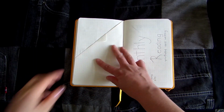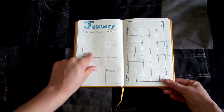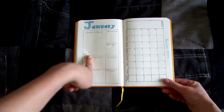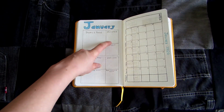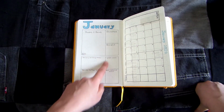So then we come to my monthly tracker. I changed this a little bit as well. So here I keep track of the books I read and I write down the page numbers here. Then at the end of the year I add it up here, and then I can go to my stats page and make the graph. And then I write down any books that I donated or unhauled here. And then I write down any books that I bought here.